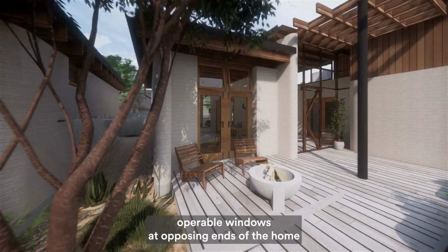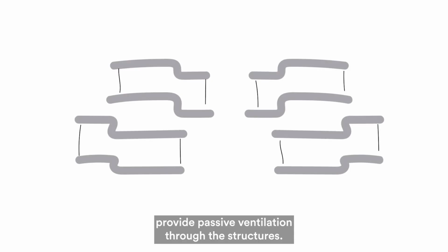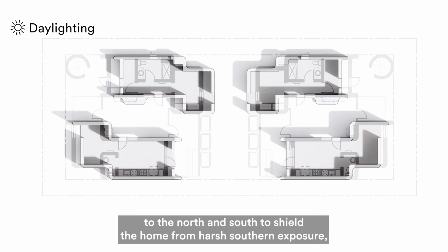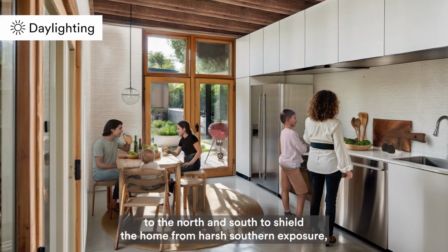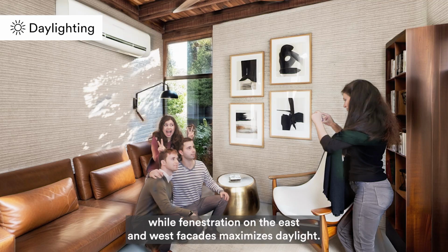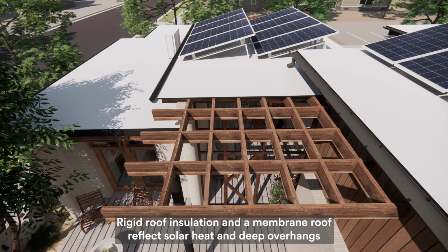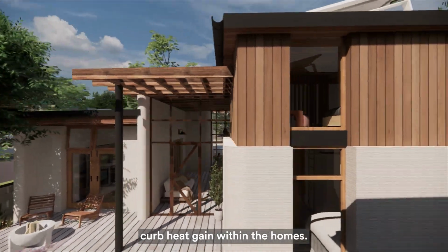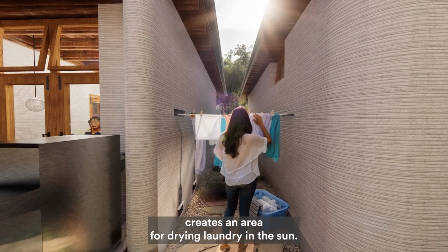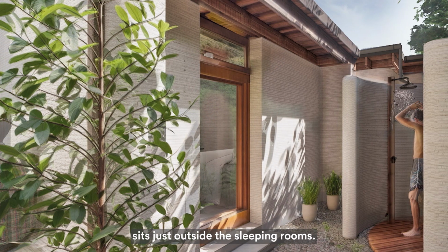When the weather allows, operable windows at opposing ends of the home provide passive ventilation through the structures. The thickened wall mass of the 3D printed structure is oriented to the north and south to shield the home from harsh southern exposure, while fenestration on the east and west facades maximizes daylight. Rigid roof insulation and a membrane roof reflect solar heat, and deep overhangs curb heat gain within the homes. The space left between the pairs of homes by the 3D printer rails creates an area for drying laundry in the sun. A secondary 3D printed outdoor shower sits just outside the sleeping rooms.